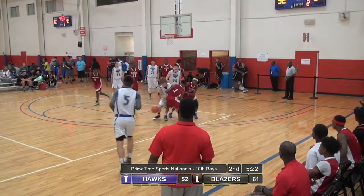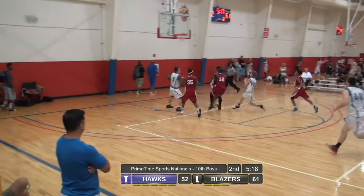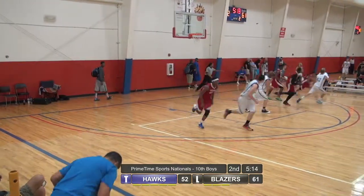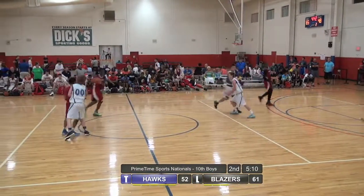Here's a three from Stewart. It's been a while for him. Can't get it to go. Wilson's going to control the offensive board. Still on it. Oh, what a hesitation. Couldn't get the shot to go as well, though. Good job to change hands while in the air.